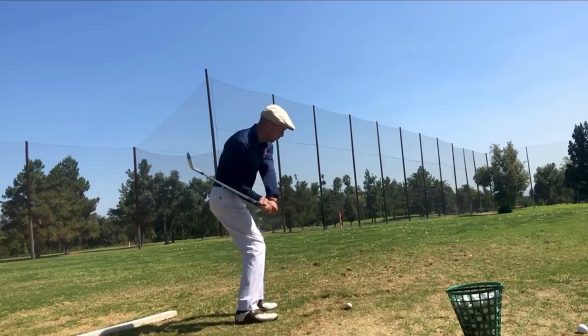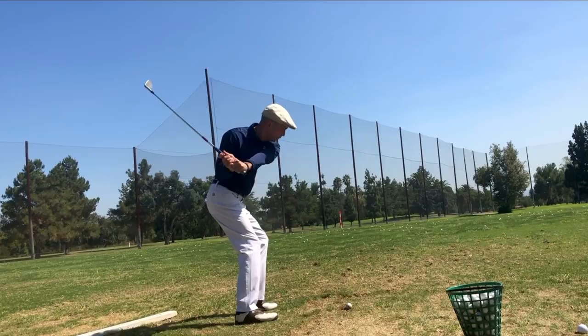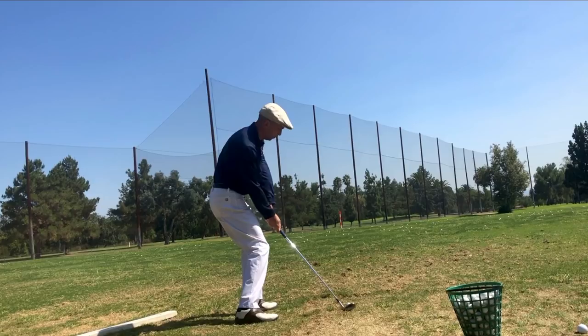Here I'm just fooling around, but if we take a look at this, I look pretty good here, but right in here, I just kind of stall. My hips are a little bit open, my shoulders are pretty square, but I'm trying to keep rotating. This is the challenge for most golfers. This is what I'm trying to solve.